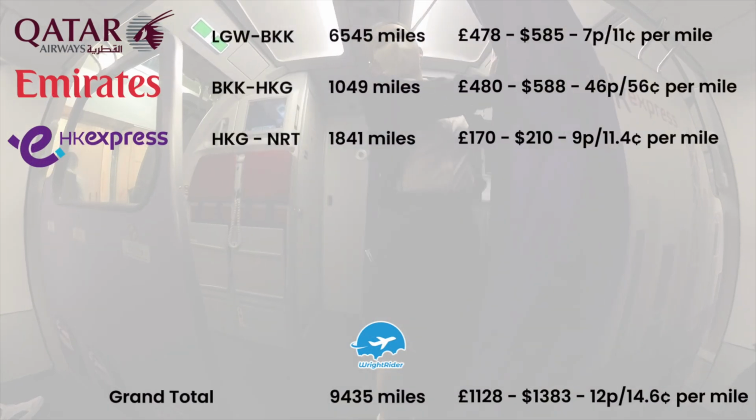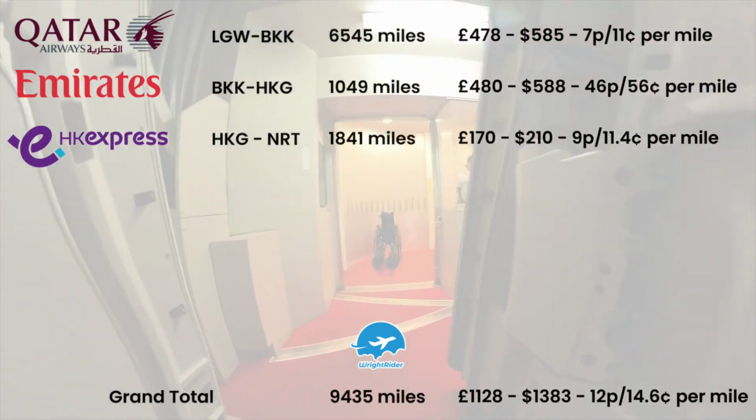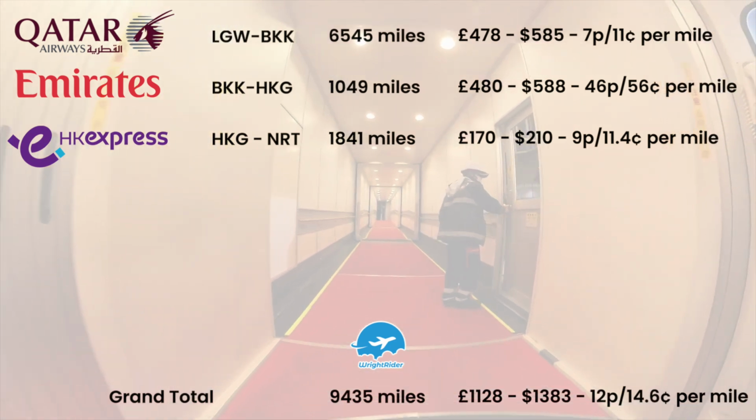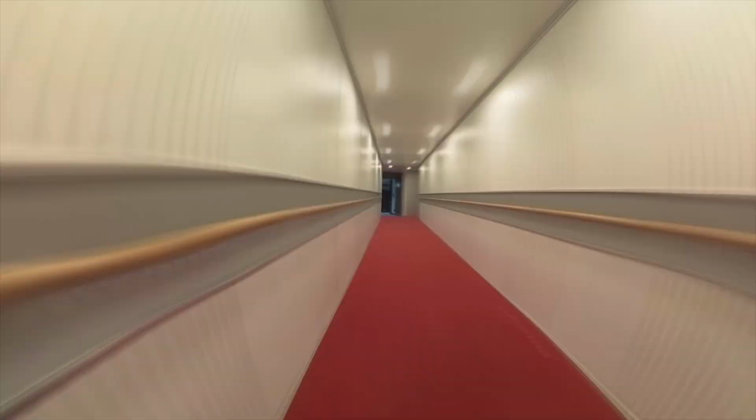I paid £170 or $210 for this flight. This was for what they call a Fun Flex ticket, which gave me a full-size carry-on, priority boarding, the option to change as many times as I wanted if I needed. The price also included the seat as well as the meal.